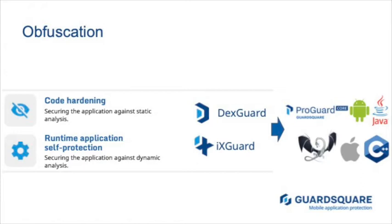So DexGuard is for Android, and it uses ProGuard Core, which I will get to at the end, and it's written in Java. IXGuard is for iOS applications. Some of you may know that iOS applications translate into normal assembly. There's no VM underneath, and the compilation toolchain that is used is LLVM based. It's maintained by Apple for a large part. And so IXGuard is written in C++ because it uses LLVM.